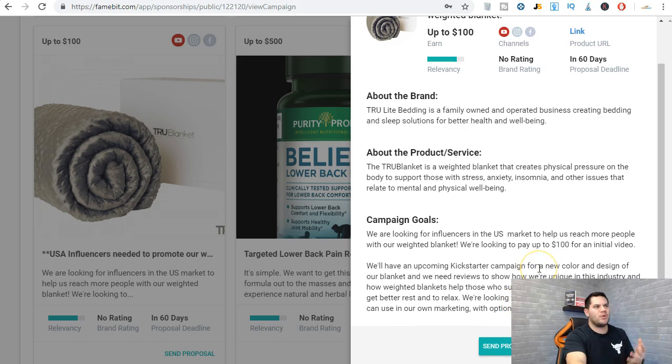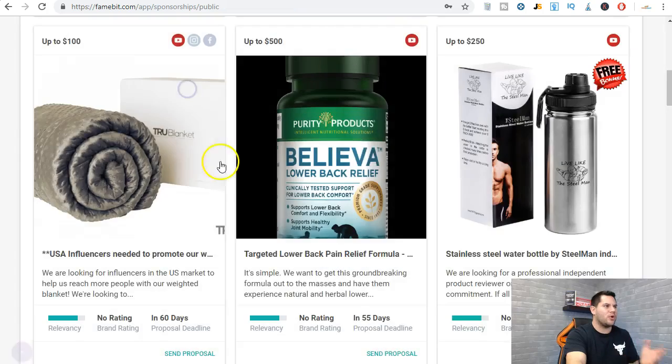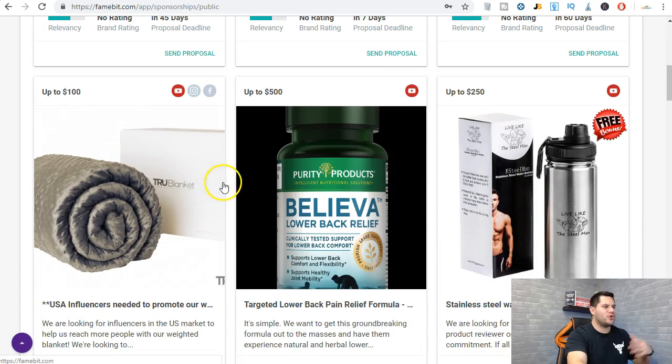The proposal, what you want to do is let them know how you can help. You want to let them know who your target market is, how you plan on selling their product, and how many videos you will do talking about that product. And they will get back to you whether, yes, I like that idea, let's go forward with that. And they're probably also going to send you a blanket. It's hard to review something if you don't have the product.